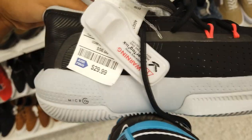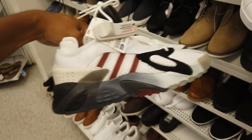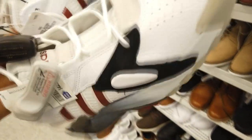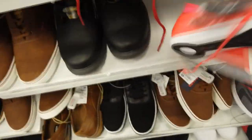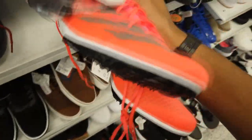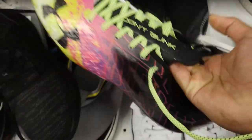Got some Stephen Curry's here that are at the Under Armour outlet for $30. Got these Adidas, whatever these are. Looking pretty cool, $43. What are they called? Street balls. Got some track spikes for $17. Size 10, we can look them up. Then got these drip Under Armour cleats for $40.